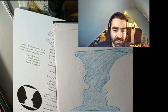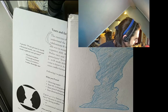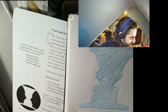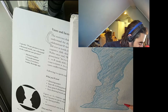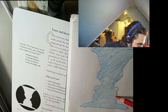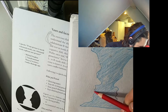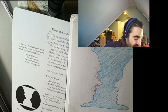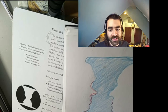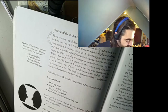Is it perfect? No. If I were to go over it in red, obviously, there's different ways. What am I even trying to do here? There's different ways that your brain tries to solve the problem. I don't really know. I don't have to go over this. It's important for me to explain why we did this.